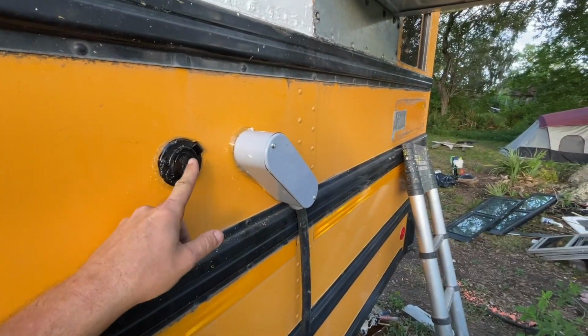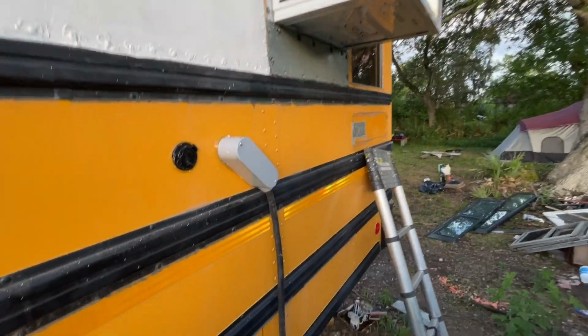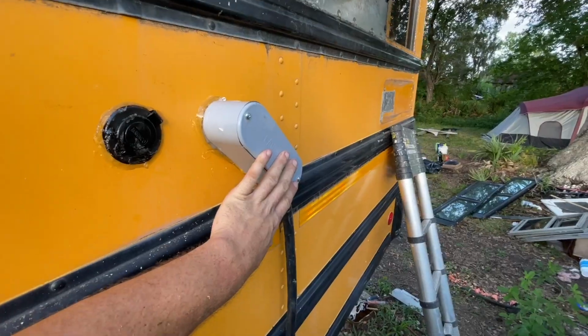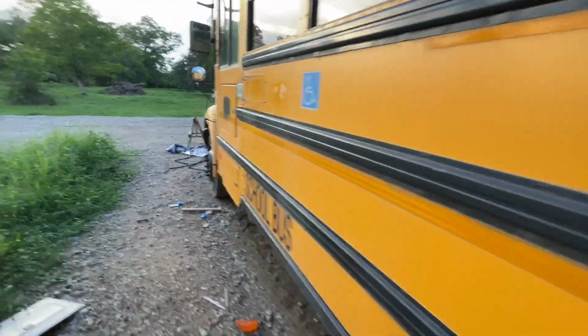This one is going to be just a 120 volt and it's for the AC alone. That pulls some serious amps, and this service is only a 50 amp service. So I wanted something secondary from this, which is going to be our power cord to our 50 amp service. You'll come inside and see what this looks like.